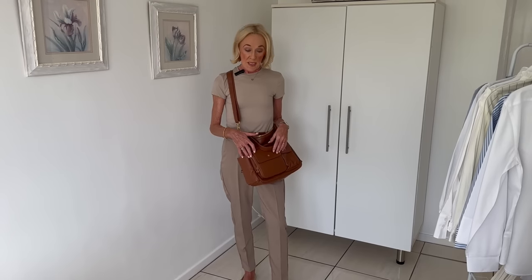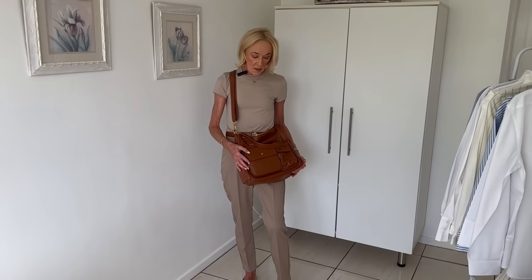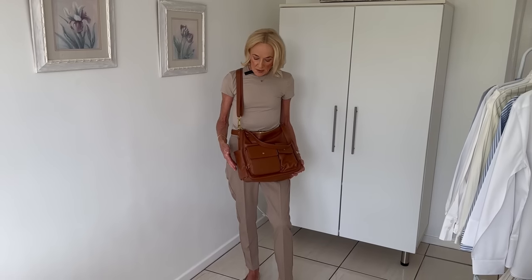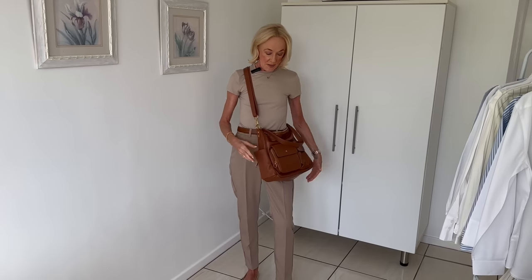So I hope you saw the detail and the quality of the leather in this handbag. As I said to you, this is my second one. This is the Hera, and it's in this lovely shade, a lovely deep tan. I've been using it. As you can see, it's got great pockets just to have things on hand. And so I absolutely adore it.